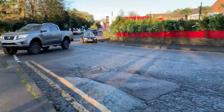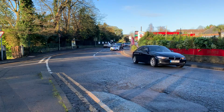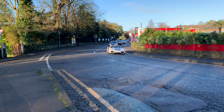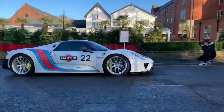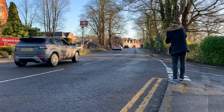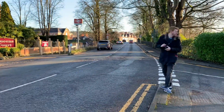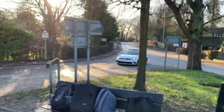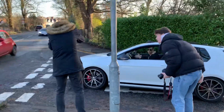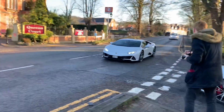Right. You all get low, I'll get high. God damn it, Josh. Very nice. And Sam has just realised that was a 918. Huracan.